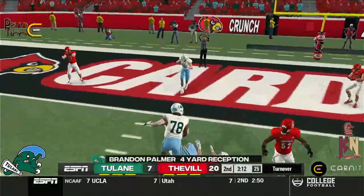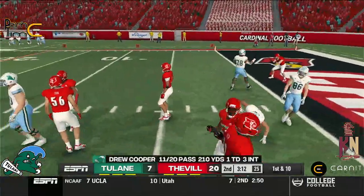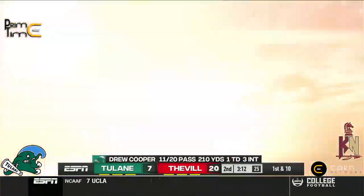Quick pass. Down around the 2-yard line. Unable to convert on fourth down, and the ball changes hands.